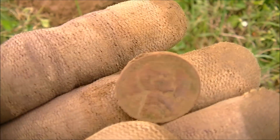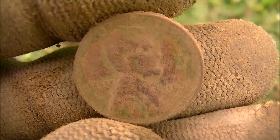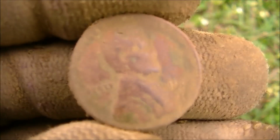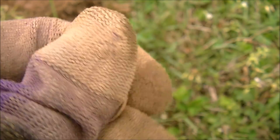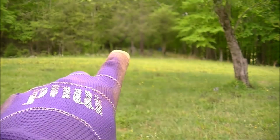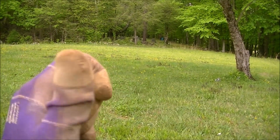But I went down right here. I thought this was just going to be a standard copper penny because I found one on the surface over here from 1981. This one was 2 inches down in that soil. It's soft like butter. And 1956 Denver. So literally this patch is right between the old cemetery and the house, which is directly behind me.